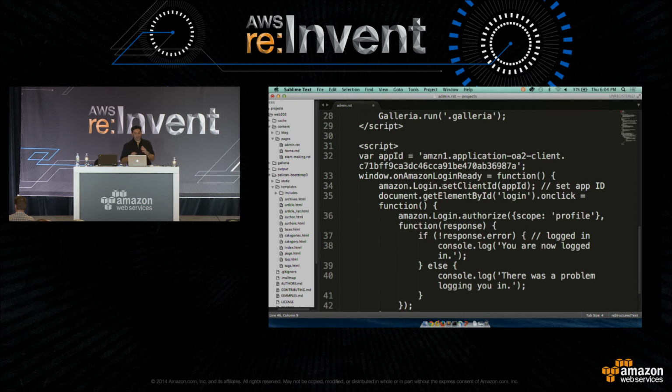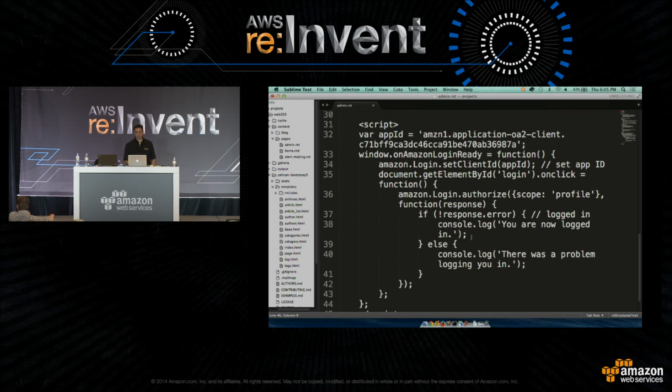And first, with the login, first we got to authenticate, right? So with login with Amazon, think of it as the same as logging in with Facebook or Google, same kind of idea. You can use any of those public identity providers. It does not have to be login with Amazon. So this is just the code again to when you click on the button to authorize it, and you'll get a response back that says you're logged in, right? If it's a valid Amazon.com login.